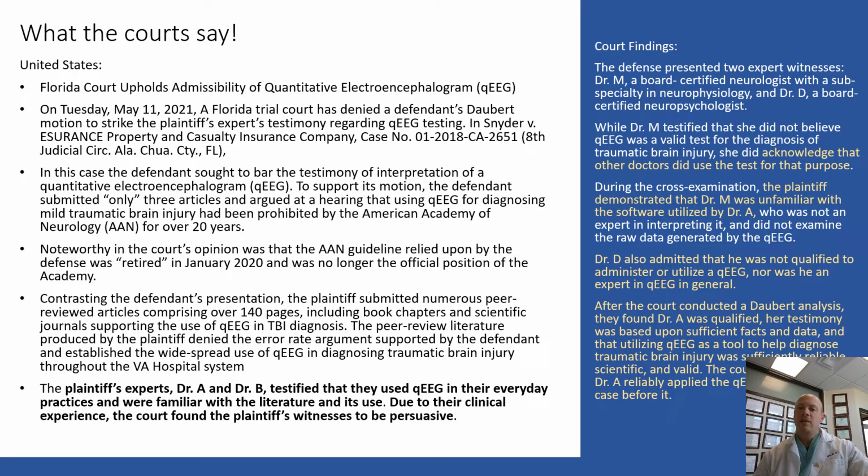After the court conducted a Daubert analysis, they found Dr. A was qualified, her testimony was based on sufficient facts and data that utilized qEEG as a tool to help diagnose traumatic brain injury, and it was sufficiently reliable on scientific and valid data. So in this case, it wasn't the test that was approved, it was the expert's ability to read and utilize that test based on clinical practice and research.